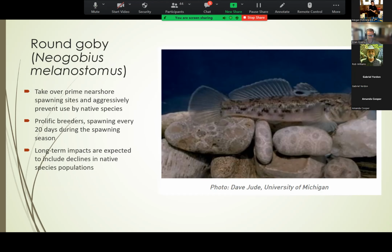The round goby can take over prime nearshore spawning sites and aggressively prevent use by native species. They're prolific breeders, spawning every 20 days during the spawning season, and their long-term impacts are expected to include declines in native species populations.